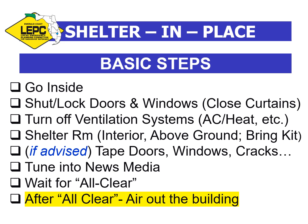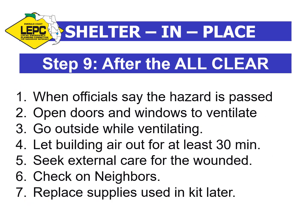After the all clear is given, air out the structure. When officials say that the hazard is passed, open doors and windows to ventilate the structure. Go outside while the house is ventilating and let the structure air out for at least 30 minutes. During this time, seek external care for the wounded, check on neighbors, and later, replace the supplies that were used in the disaster kit.